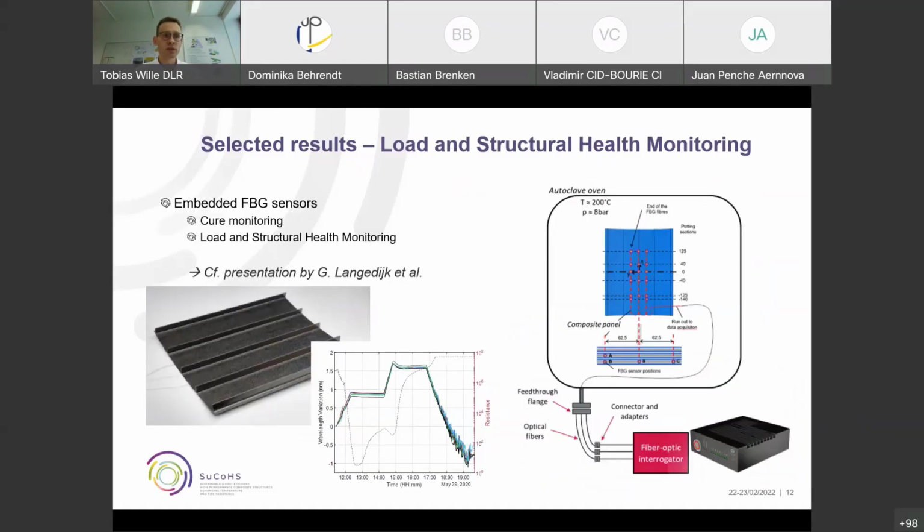I told you that sensor systems like the FBGs, fiber Bragg gratings, have been integrated into the structure during manufacturing by AFP. And here on the left-hand side, I'm not sure if you can see it really, but the small fiber Bragg gratings are directly coming out of the structure. And those have been used for us in order to simulate a real operation. We have been simulating in our thermomechanical test facility.